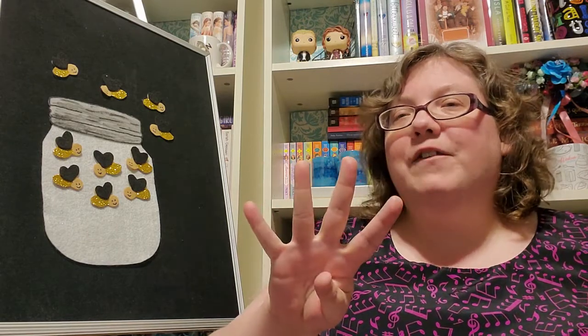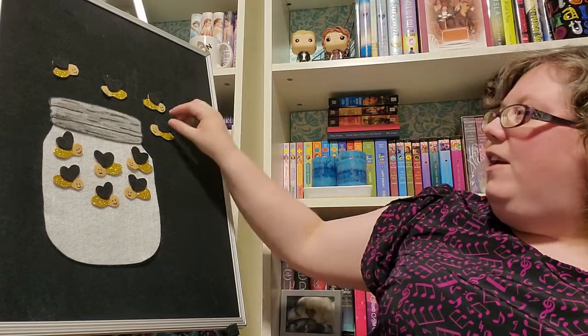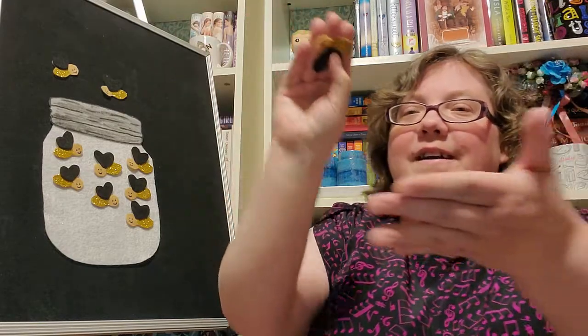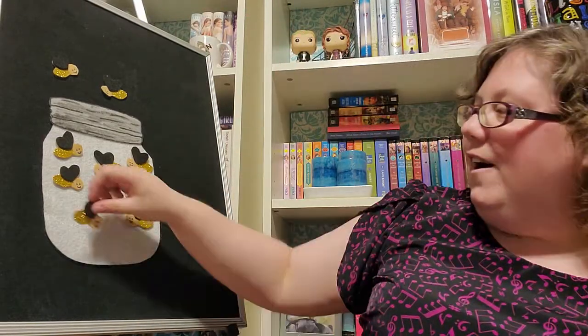What do we see in the summer night? 4 flickering fireflies flashing lights. Let's catch another one. Boop. Now there are 7 bright fireflies in our jar. What do we see in the starry nights? 3 twinkling fireflies glowing lights. I've caught another one. Catch. Now there are 8 twinkling fireflies in our jar.